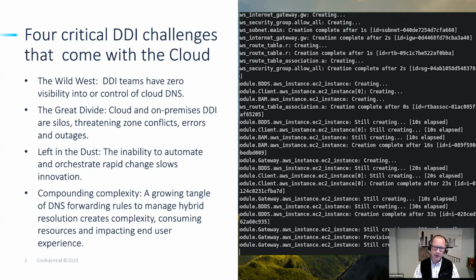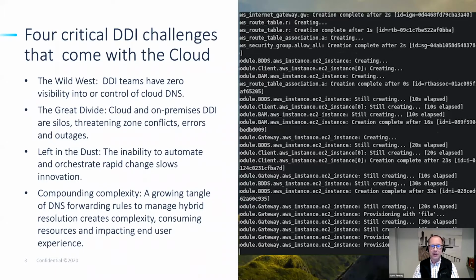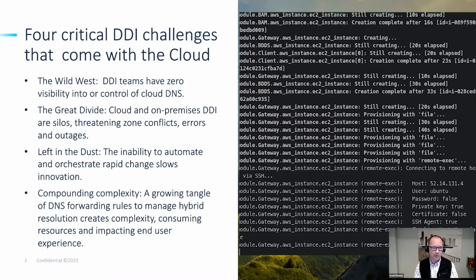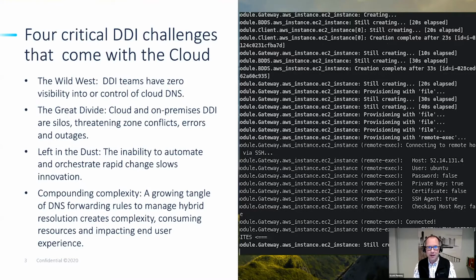And at the same time, if I'm deploying DNS out in Amazon or Azure and somebody else is managing that, I've lost control over that. So I don't really know how that configuration is being done. And if somebody maybe makes forwarding rule changes that conflict with something I've done in my data center, I might actually cause an outage. And that can have pretty massive impacts on everybody.